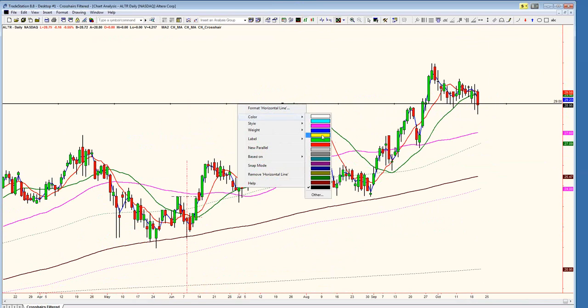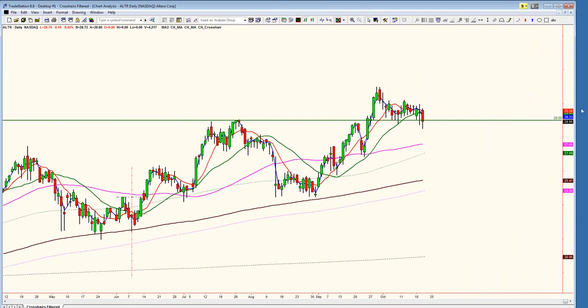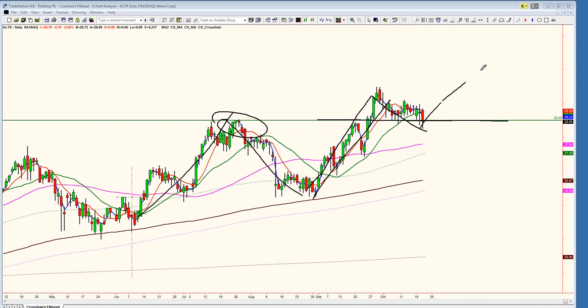It is testing that support. I'm watching to see if it passes that test and continues a pattern of trending, breaking out of this pattern and then breaking above a resistance area, becoming support, and then maybe starting to move higher.